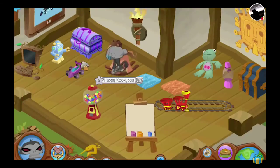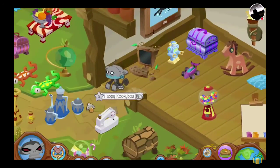So, there you go. Okay, I'm pretty sure I got everything correct. If I was wrong on anything, please feel free to correct me. I don't know it all, but I try, and that's what counts, right? If you have an item and you're like, man, is this den beta or is it not? I don't know. Just go ahead and post a comment. I'm sure somebody will let you know.